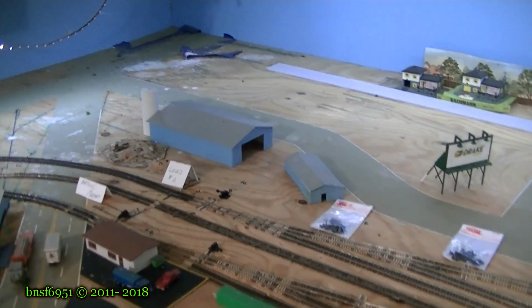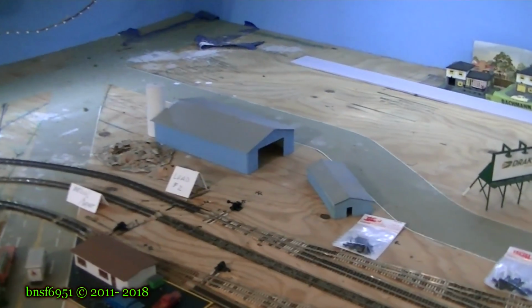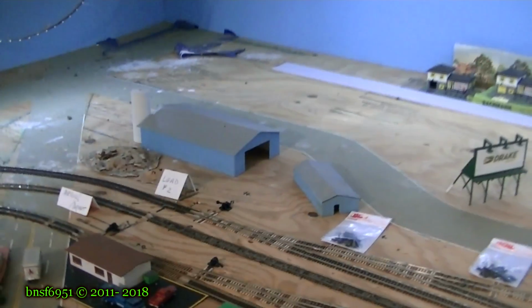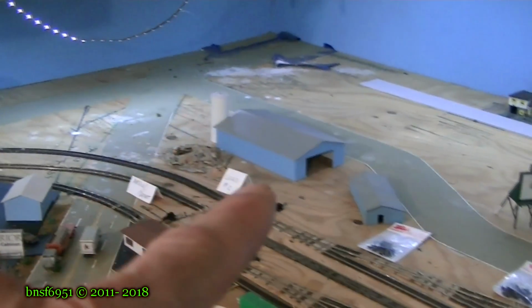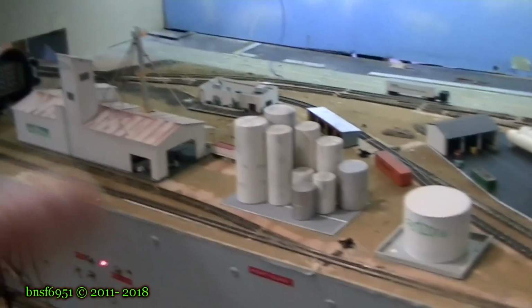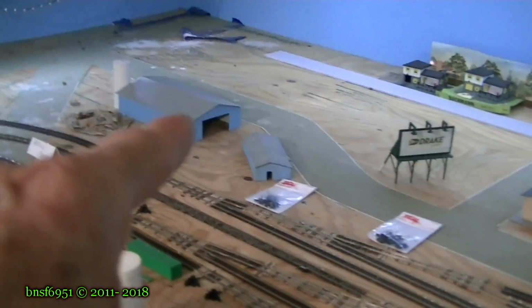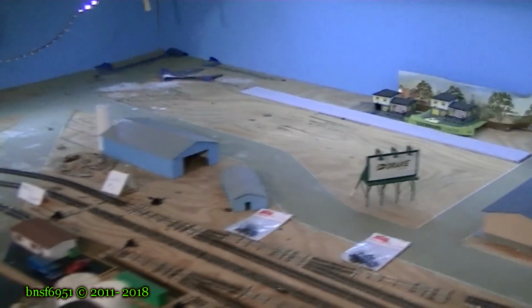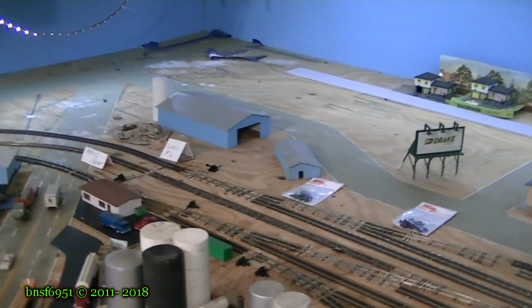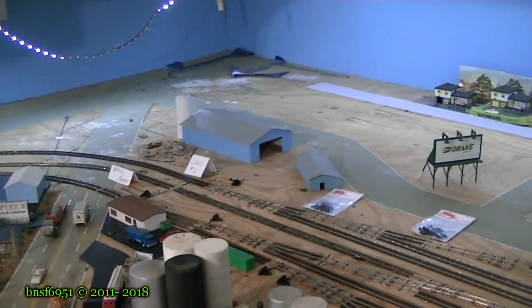Let's see. That building right there, right now, is just a placeholder. I'm not quite sure if I'm going to keep it. It's supposed to be Arizona Pacific Paper Recycling. Now that building there is supposed to be where Fertizona is. But I decided to put Fertizona here and maybe use that again. I'm not sure. Alright, I'm going to take a break and then we'll get back to the fictional train ride. So stay tuned and we'll be back in a few minutes.